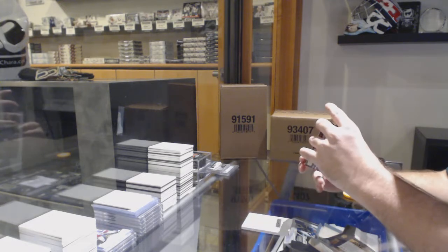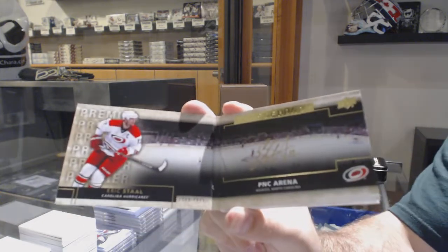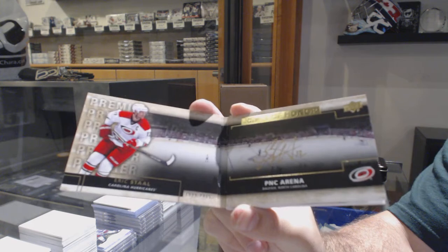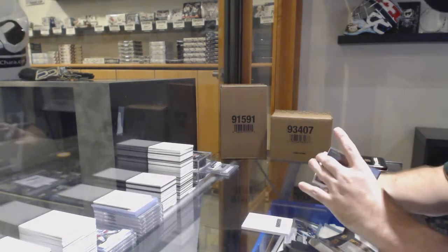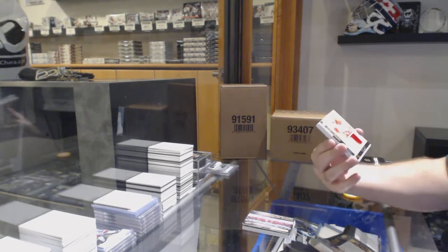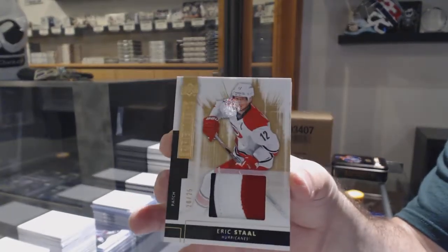For the Carolina Hurricanes, Rings of Honor, Eric Staal. Eric Staal. Hey, it's better than nothing, Zone. For the Carolina Hurricanes, number 25, patch of Eric Staal.